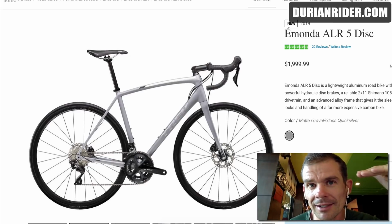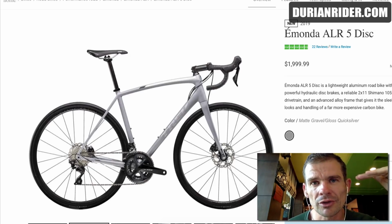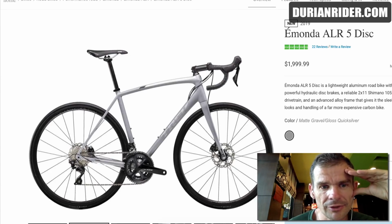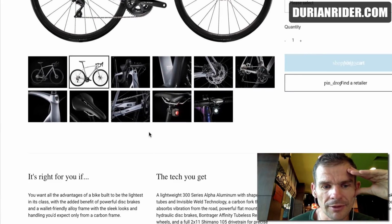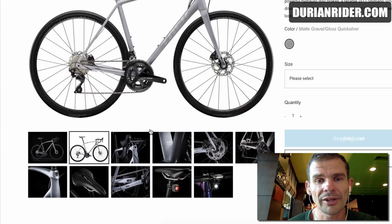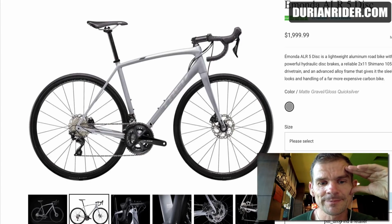What companies are out there? Trek, Giant, Cannondale, Specialized, just use Shimano, all right? Or use SRAM. Shimano brakes, the calipers, they work. Just use them. Stop trying to cut costs and use whatever. But hey, who knows? These Giant brakes might be the best thing ever. But I'd say I doubt it, because it's pretty hard to beat Shimano.